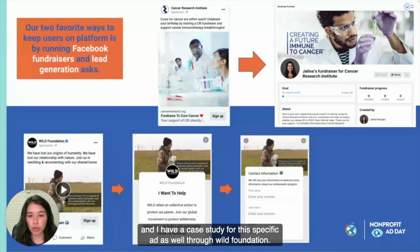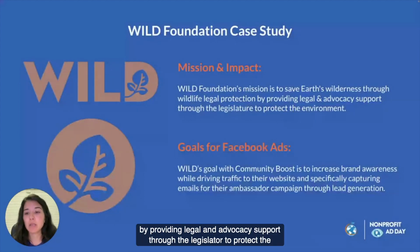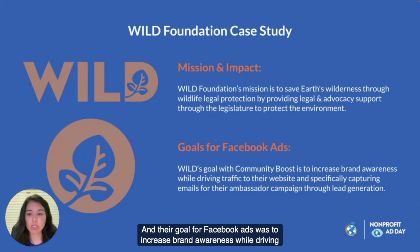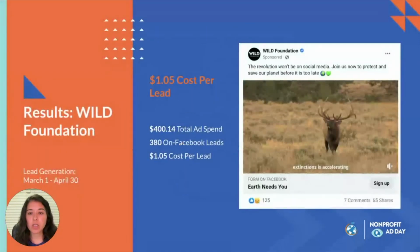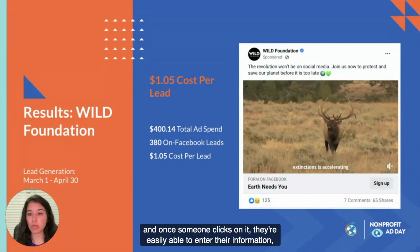And I have a case study for this specific ad as well through Wild Foundation. Wild Foundation's mission is to save Earth's wilderness through wildlife legal protection by providing legal and advocacy support through the legislature to protect the environment. And their goal for Facebook ads was to increase brand awareness while driving traffic to their website and specifically capture emails for their ambassador campaign through lead generation. So this is an example of their ad here. And once someone clicks on it, they're easily able to enter their information.